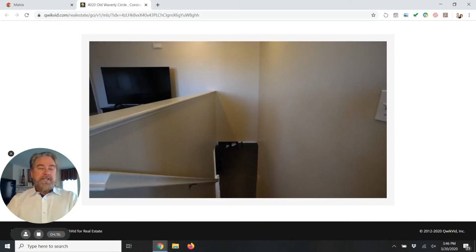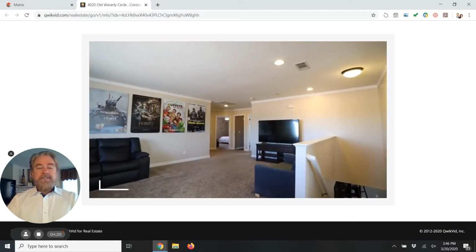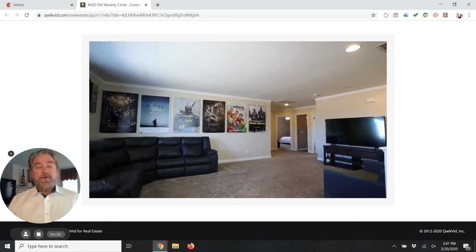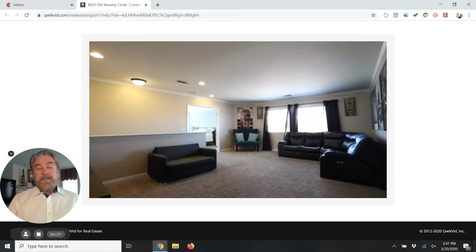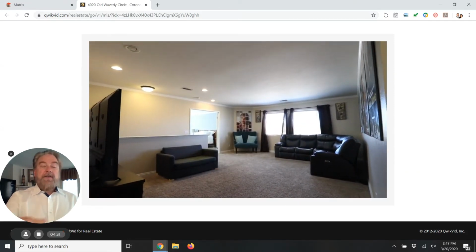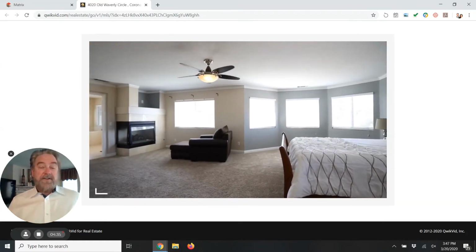When you walk upstairs, you get to this large den bonus room area, formerly used as a theater by the previous owner. That previous owner left the posters there for this owner, because he really liked them. So the posters are available for you as well when you buy the home. And the home, again, was well done as far as the size there for the theater room.